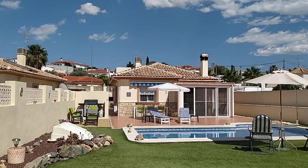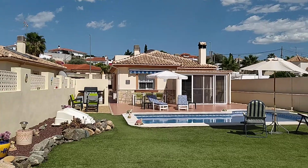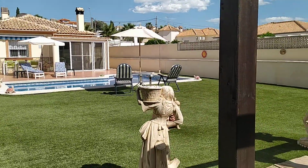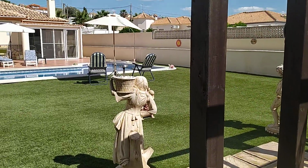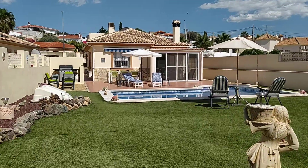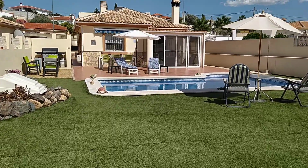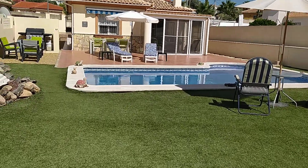Now it's situated at the back of a 600-metre plot, and because it's at the back, there's a lovely off-street parking area, which we'll have a look at in a minute, but it makes this front garden area look exceptionally expansive. As you can see, for ease of maintenance, it's been mainly laid with artificial grass, an 8x4 swimming pool in front of us there with wonderful side steps, and that's all pristine, but it's been newly refurbished.